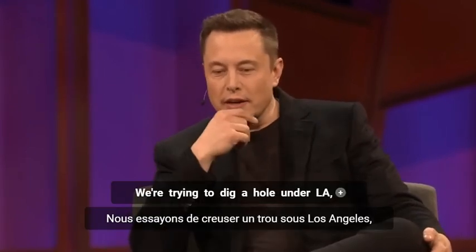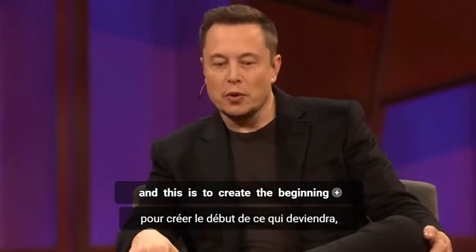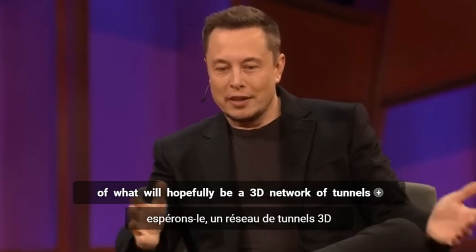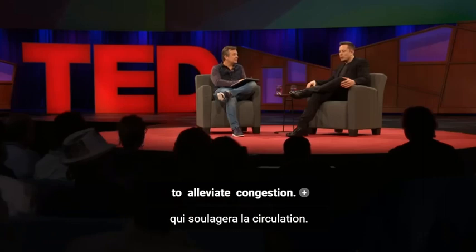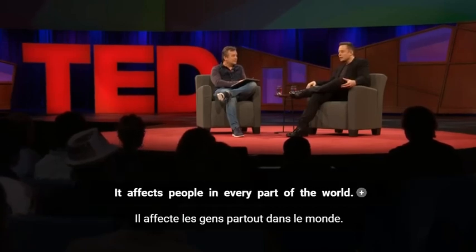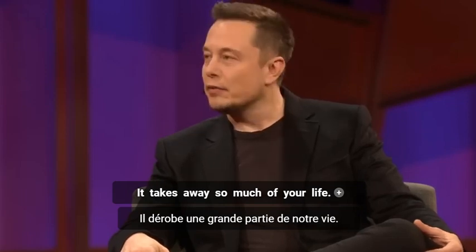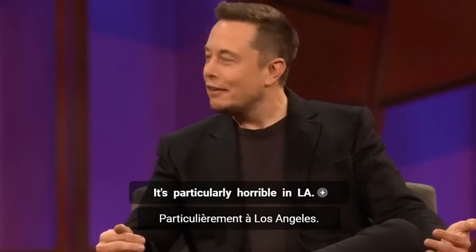We're trying to dig a hole under LA, and this is to create the beginning of what will hopefully be a 3D network of tunnels to alleviate congestion. Right now, I think one of the most soul-destroying things is traffic. It affects people in every part of the world. It takes away so much of your life, and it's horrible. It's particularly horrible in LA.